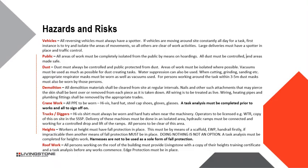Public. All areas of work must be completely isolated from the public by means of hoardings and fencing. All dust must be controlled and areas made safe. Dust. Dust must always be controlled and public protected from dust. Areas of work must be isolated where possible.